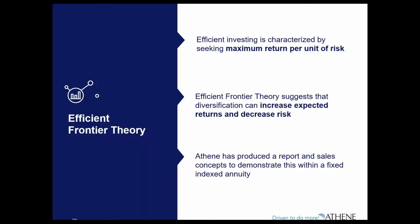So what we want to do is put that option budget to work as efficiently as possible. A lot of times people think about diversification across assets in a portfolio, but as we'll see here, it can also apply really meaningfully within an FIA product. This will also link back to the power and the appeal of alternative indices that I talked about earlier. And then we'll point at the end to some really good marketing collateral that we have that demonstrates these concepts in action.